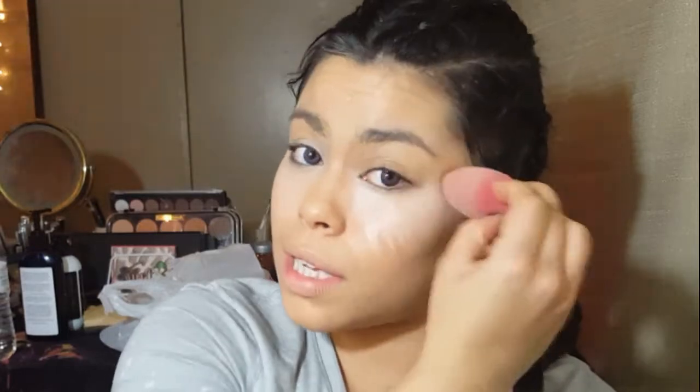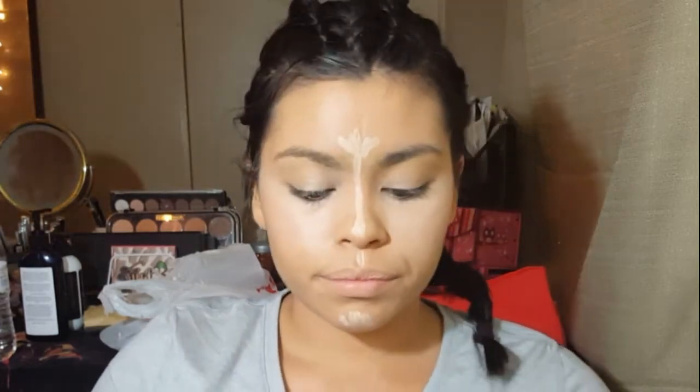So you're going to want to press it into your skin the same way you applied your concealer. I'm just putting it all down my T-zone as well, pressing it into my skin. I like to think I have pretty dang dark circles, so I feel like this doesn't even conceal it all the way.